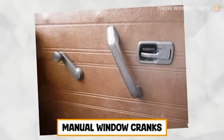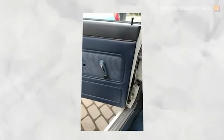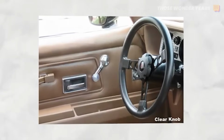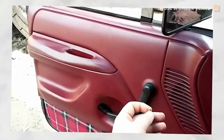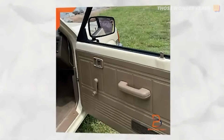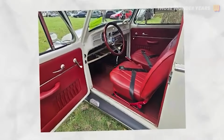Manual window cranks. Do you remember the satisfying simplicity of rolling down your window with a manual crank? Before power windows became standard, these little cranks were a staple in every car. They were functional, reliable, and added a tactile experience to the act of driving. Manual window cranks were incredibly straightforward. You didn't need electronics or motors, just a quick twist of the wrist, and your window was down. They were perfect for times when you needed ventilation or just wanted to interact with the world outside your car.